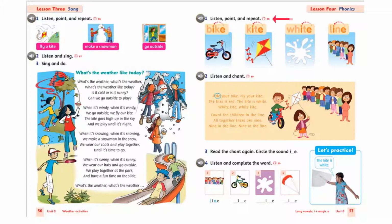Listen and repeat. I. Bike. I. Kite. I. White. I. Line.